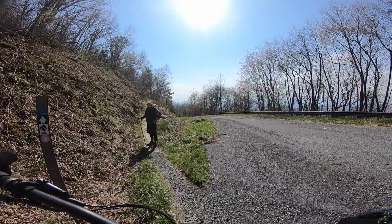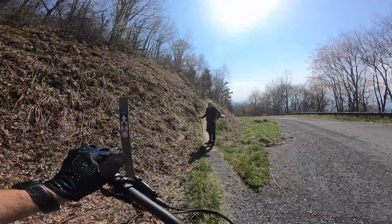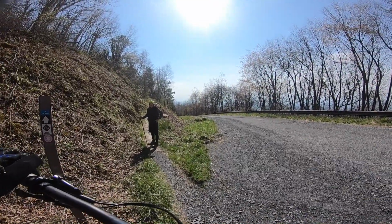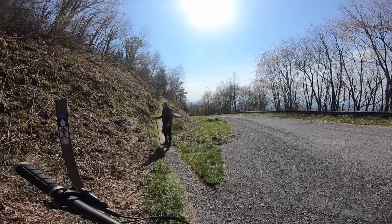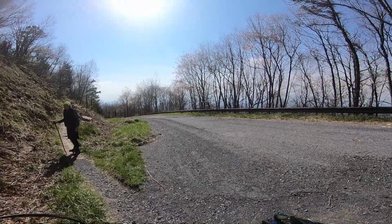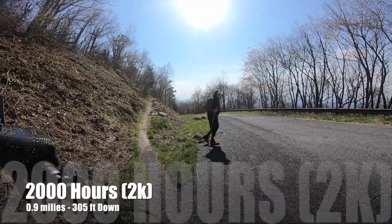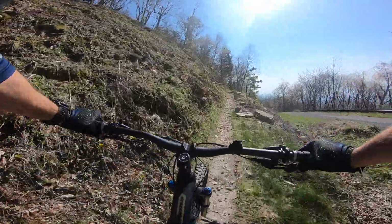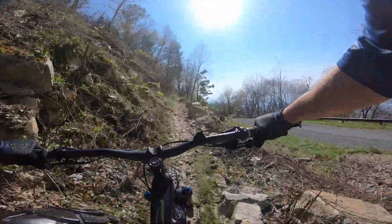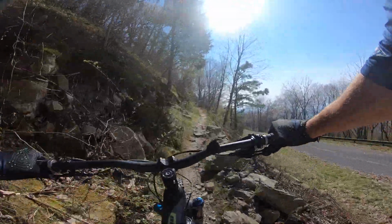So from the gravel road here, you've got the option to hang a left back into some more single track and take you along the Homestead trail. But we opted to pedal the mile or so gravel climb back up to almost the overlook and start of what you see here, which is the 2,000 Hour or 2K trail. This is another super fun, super rocky sort of traversy, mostly downhill trail that'll allow us to connect back into the main trail system with some more fun, chunky chunder.